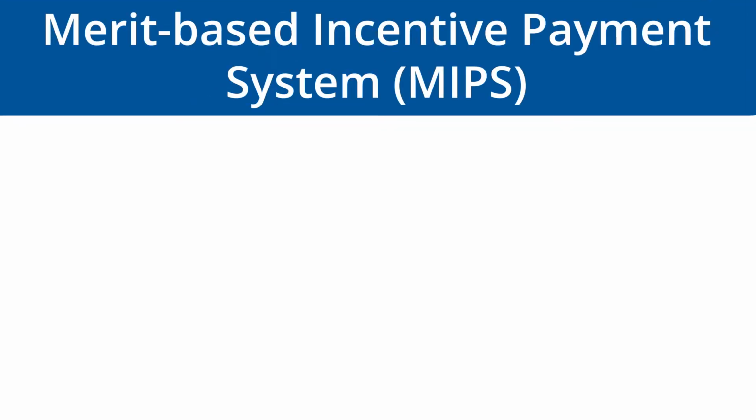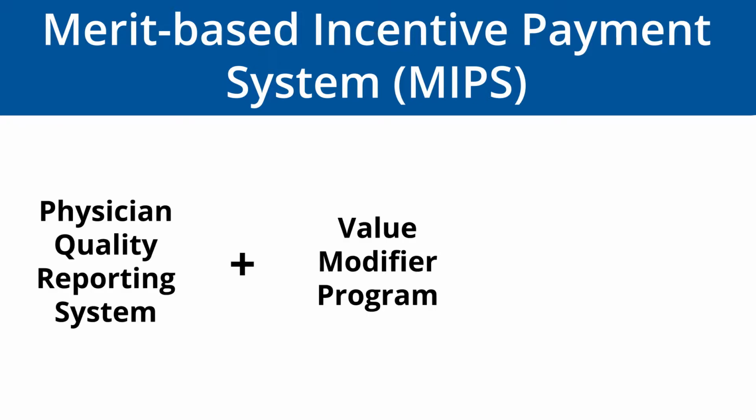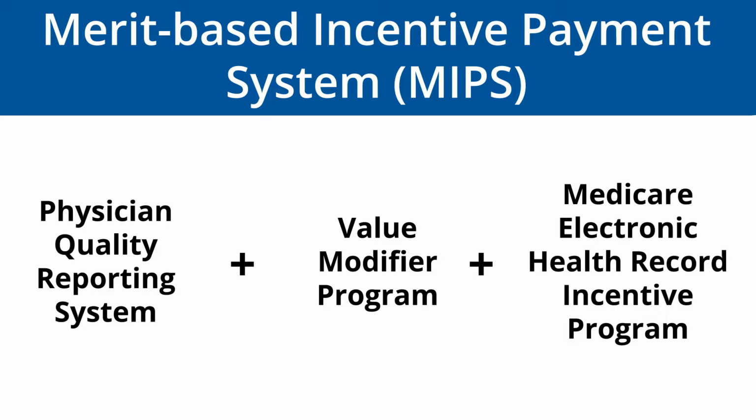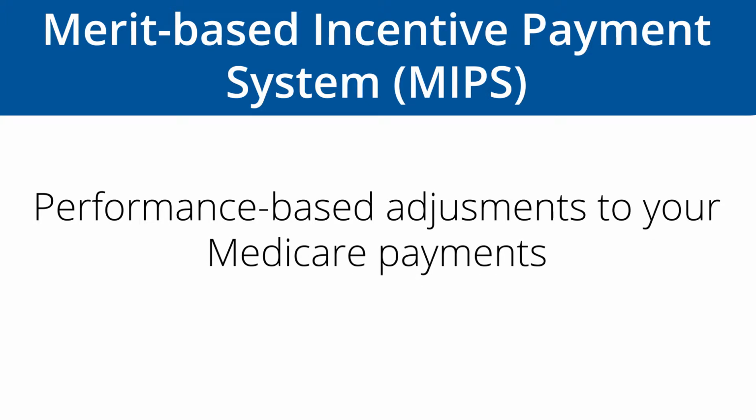The Centers for Medicare and Medicaid Services is merging aspects of the Physician Quality Reporting System, the Value Modifier Program, and the Medicare Electronic Health Record Incentive Program to create MIPS. Beginning in 2019, MIPS will pay eligible physicians and clinicians for providing care based on 4 performance categories. If you decide to participate in MIPS, you will earn a performance-based payment adjustment to your Medicare payment. So how does MIPS work?